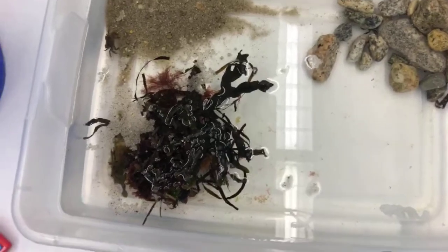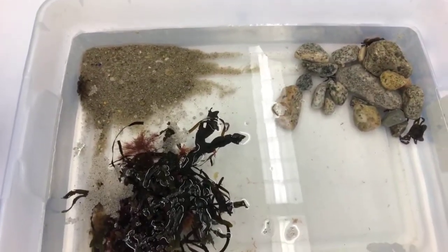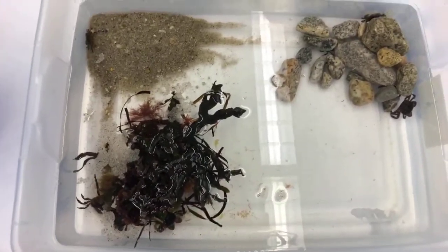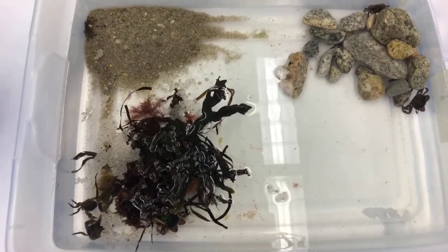Oh, the sand, actually I think they made a switcheroo. I don't think even that's the same crab. Yeah, so that's a good point. If we started putting our hands in here, this would be more of an experiment about predator-prey perhaps than habitat preference. So it would be a different kind of experiment.